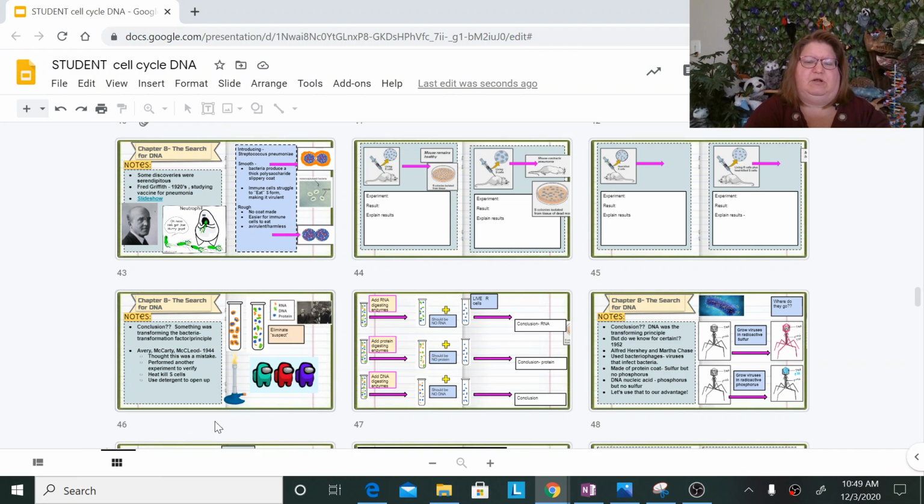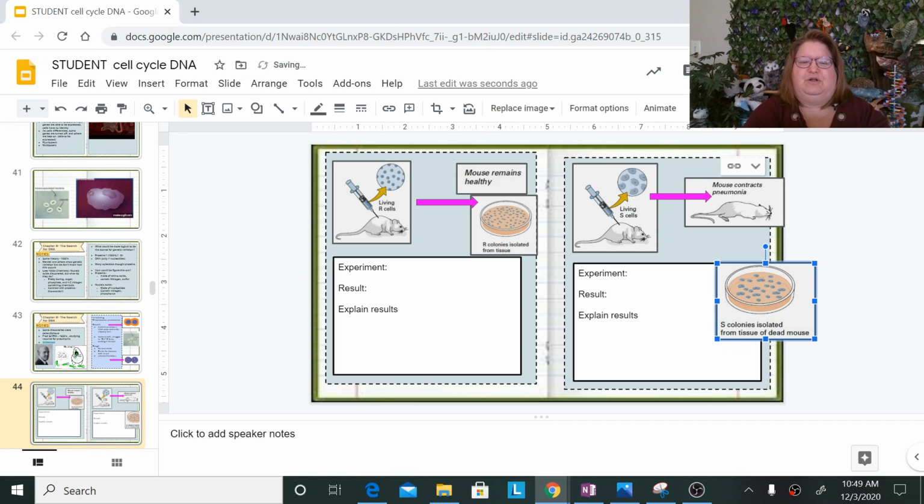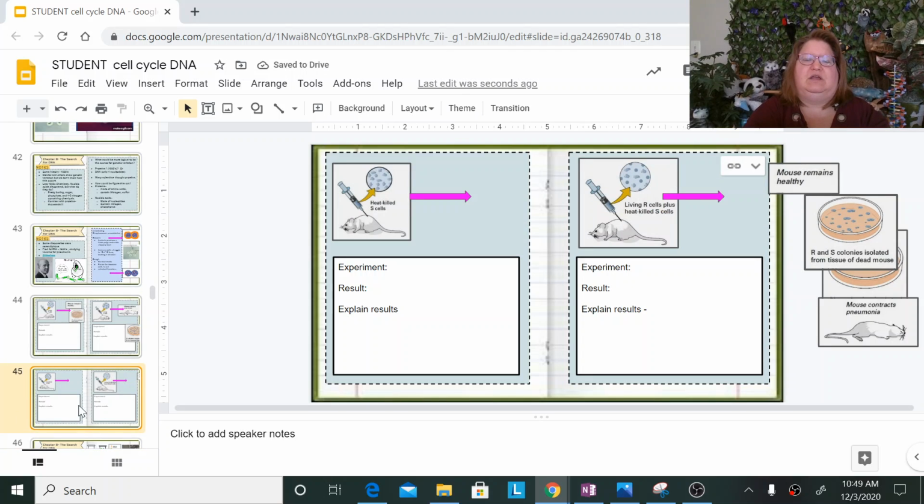Then the third experiment is when he took heat-killed S cells. Now, literally, he took a beaker of S cells, boiled them, and it kills the bacteria. Now, if he did that, remember, S cells cause the mice to die, but these are dead S cells. So again, hit pause, think about what's going to happen.